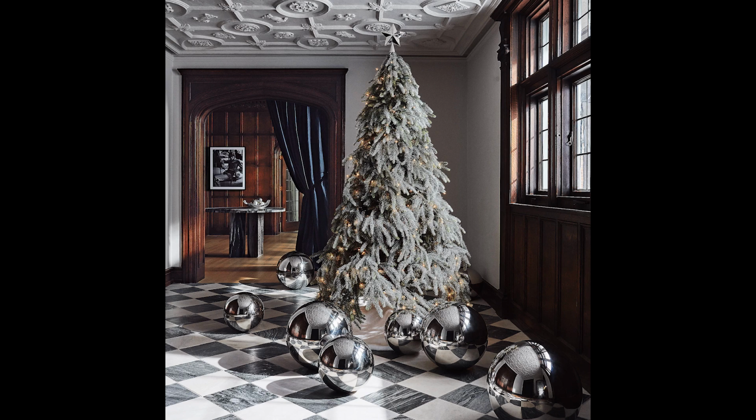So the first one that I like to think about, and I obsess over this just a little bit, is the tree.